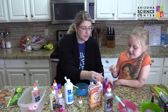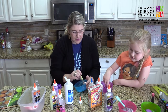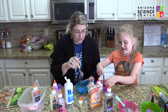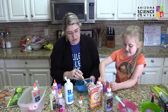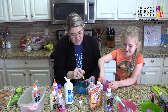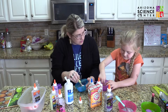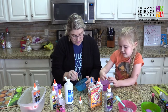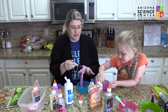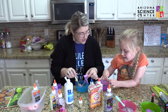So this one's pretty good, Carson. You can try it. Yeah, go ahead and touch it now. What does it feel like? Mommy's going to keep mixing hers. Slime. Oh, it feels like slime. Can you use some other words to describe your slime? What does it feel like? Is it hot or cold? Carson? It feels kind of warm. Feels a little warm. Mine feels cold and even a little wet.